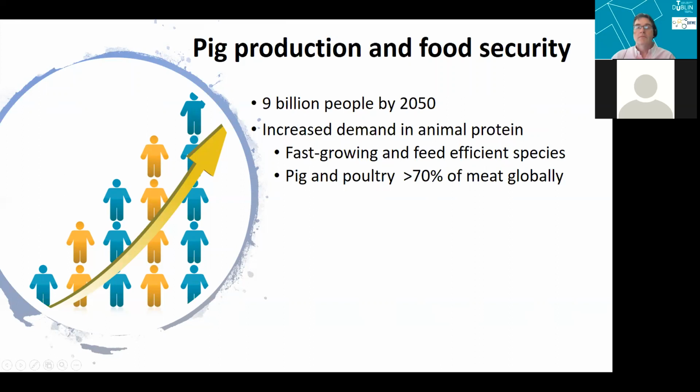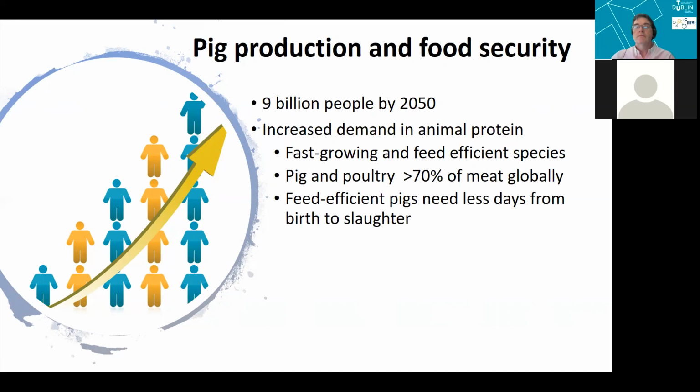And pork is, in fact, the most widely consumed meat in the world, with a share of 36%. Pigs that are feed efficient need fewer days from birth to slaughter, which translates into more efficient and sustainable production systems. Why? Because more efficient pigs are desirable. Having them being more efficient will reduce production cost, but also pigs compete with humans for edible energy and protein sources like cereals. Therefore, utilizing less input, in our case cereals for animal feed, to produce the same number of kilos of pork can contribute to a better use of resources and also to lower the nitrogen and phosphorus excretions into the environment that are produced on a pig farm.